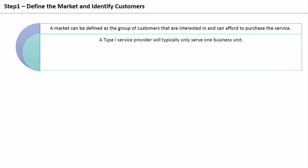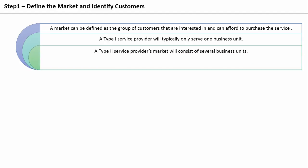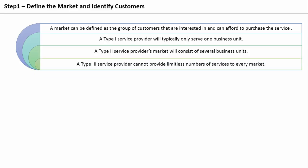For example, a Type 1 service provider will typically only serve one business unit. Their entire market consists of a single internal customer. A Type 2 service provider's market will consist of several business units. They will not typically define and provide IT services outside of the organisation. If they do, they're usually automated business services. A Type 3 service provider cannot provide a limitless number of services to every market. They typically either provide a generic service to several markets, e.g. internet services to residential users and small businesses, or they provide specialised services to a single market, e.g. monitoring and controlling for manufacturing.